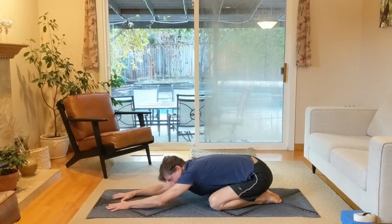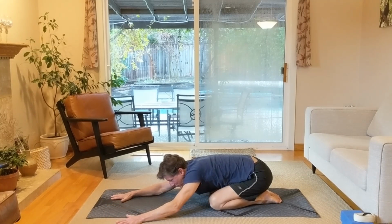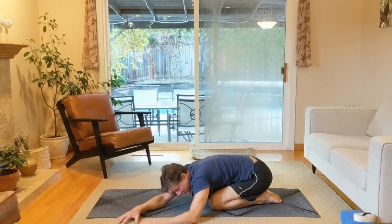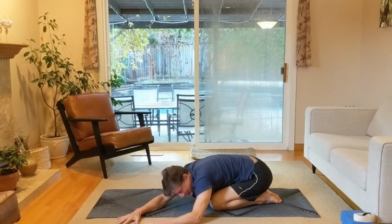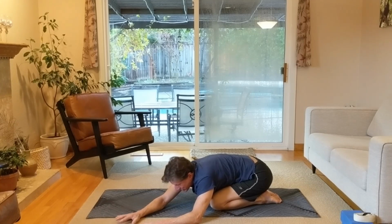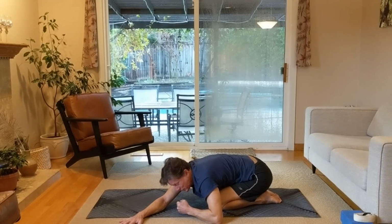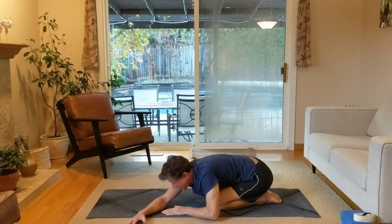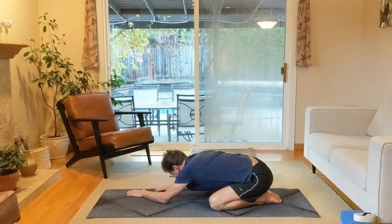And then let's add a little bit of a side stretch. We stay in child's pose, but we're walking the hands over to one side, far enough so that you feel a stretch in the lower back, on one side of the lower back. Still trying to keep the head supported. So if you've walked over to the left, if you want, you could make a fist with the left hand and rest the forehead on the fist if that's more comfortable. And then we're going to walk over to the other side, stretch out the other side of the back.